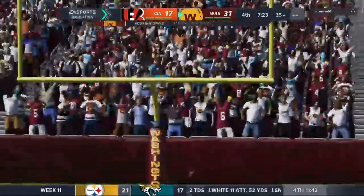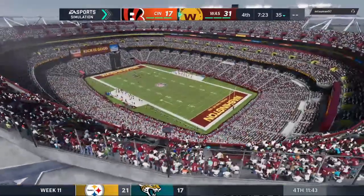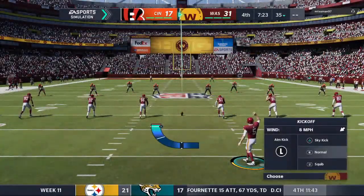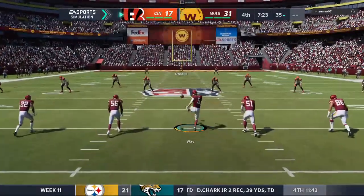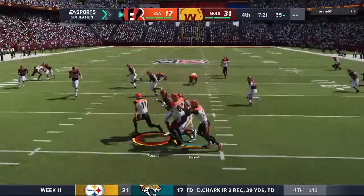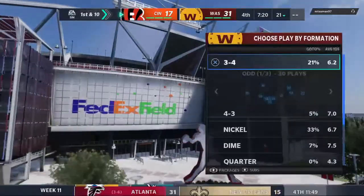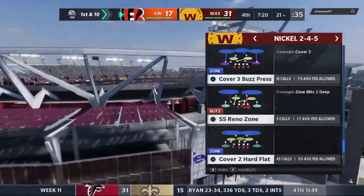And the lead is up to 14. Good. Makes this Washington 31, Bengals 17. Out is the kickoff unit as they run up and send this one away. This will make it into the end zone. And tackled at the 21-yard line, so a net negative there of 4 yards, at their own 21-yard line.